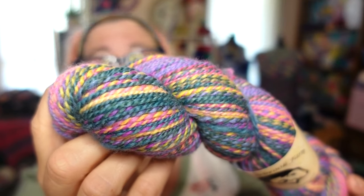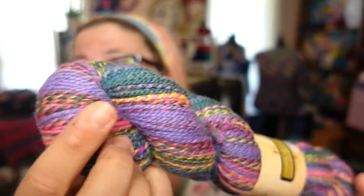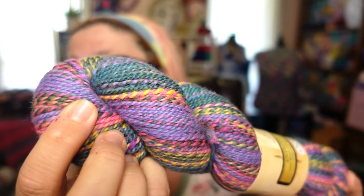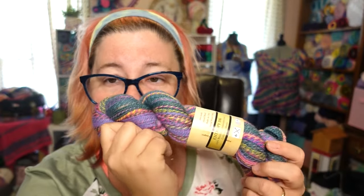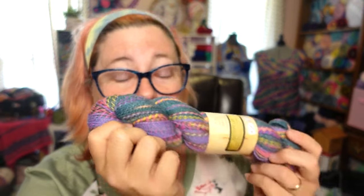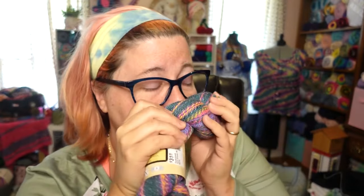And these colors are beautiful. I'm looking up in my stash up there to see if I have any yarns that I have dyed that I can mix with this. I don't think I do, but that's an easy fix. And it smells very woolly, and I'm here for it. That is such a comforting smell to me, and I don't know why.